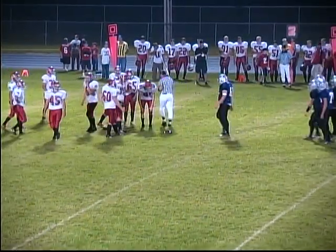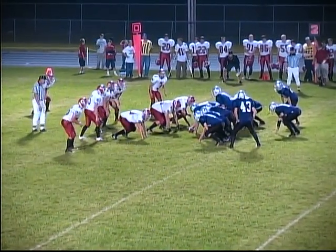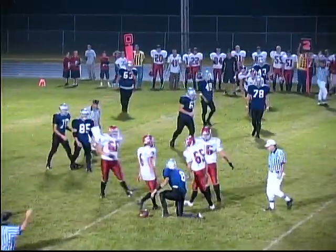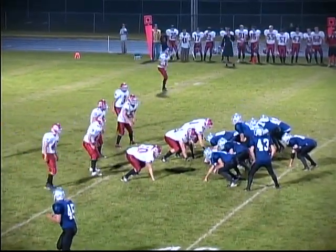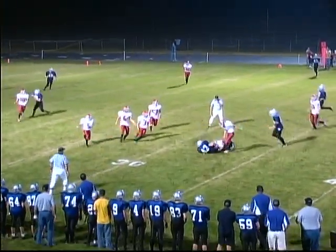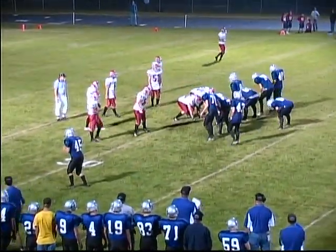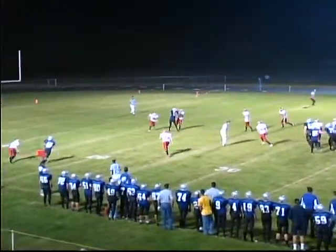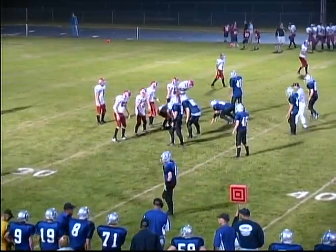Kaiser. Phillips to the keeper. So fast, complete to Kaiser. Intended for Lucas Olsen, falls incomplete. There's no way that you're going to be able to get to that. He throws it to the outside.